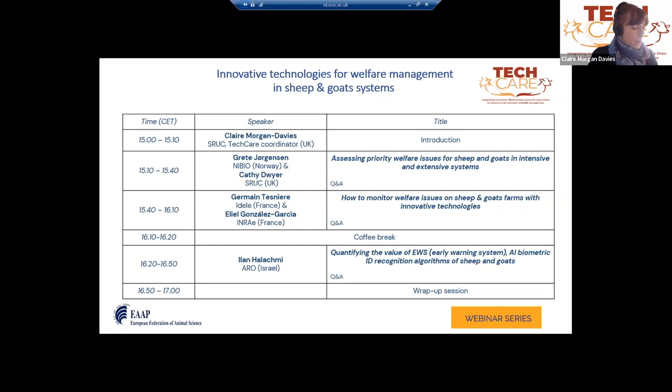Eliel is an animal nutritionist, but also specialist in adaptive capacity and interested in developing sustainable animal production systems. He's currently working on precision livestock farming solutions for small ruminants, in particular the walkover weighing platform for automatic monitoring of live weight in sheep. And we'll hear a bit more in their presentation about that particular piece of technology.